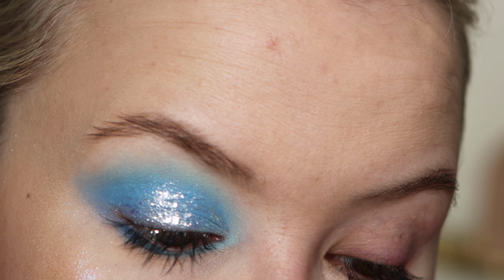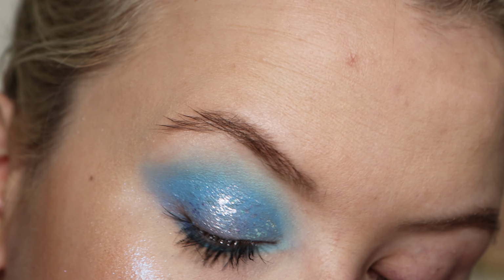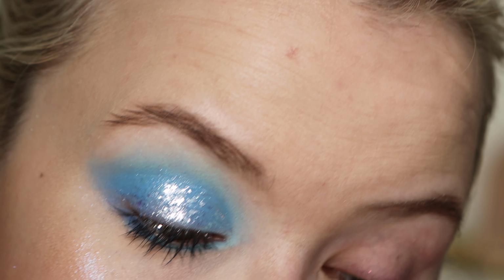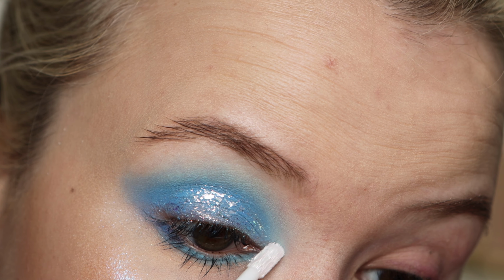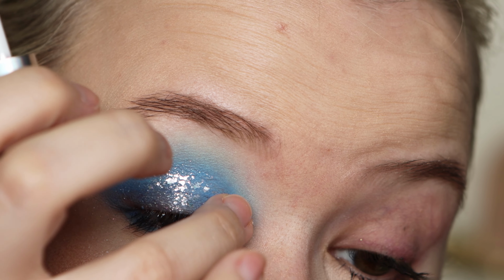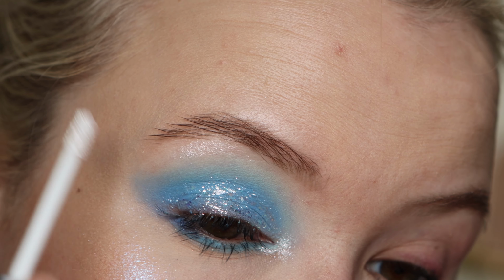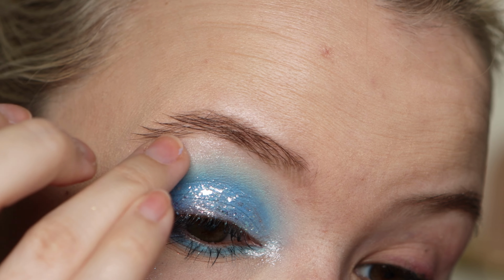And while that's drying, make sure you don't open your lid. And I'm gonna go in with Twirly as the inner corner and under the brow highlight. Oh yeah, can't look up. I'm going to use my finger to just disperse it a little bit, and then I'm going to go underneath my brow and just tap it out.